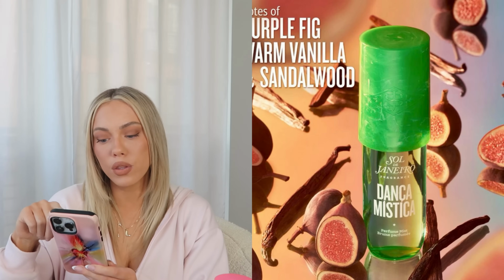It has neroli water, tangerine, and salty skin, and it's supposed to be like the fresh, crisp one out of the group. If you like vanilla, the one in the green packaging has purple fig, warm vanilla, and sandalwood. And then the pink one is orange blossom, flamingo flower, and golden musk. So I feel like that one will be like the more nighttime scent out of the group.